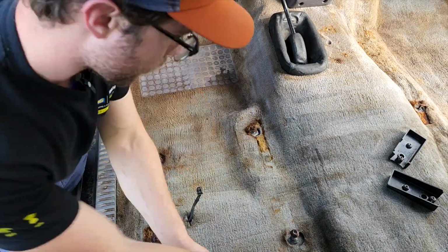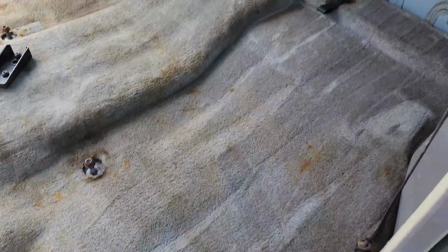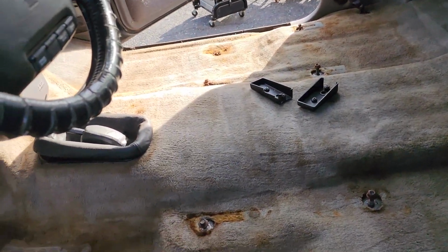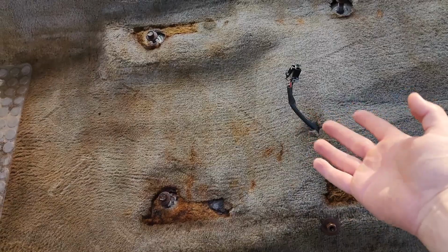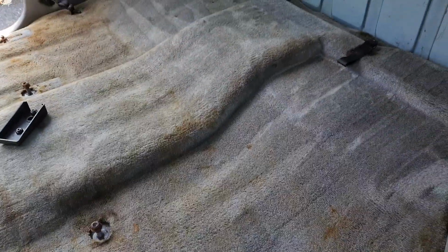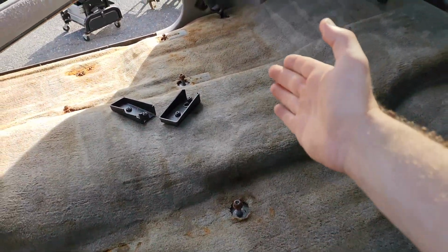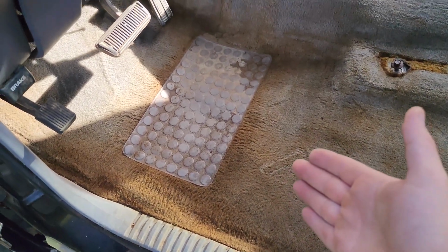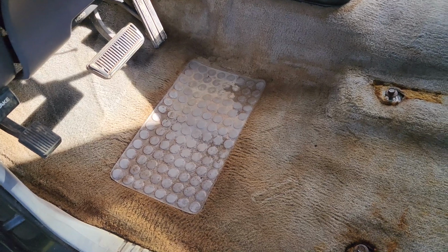This carpet looks a lot better than it did before. Now it's not perfect, and I don't expect perfection given how bad it was, but I can't believe that this section here actually turned grayish again. And over there it looks pretty good. Obviously where feet are, it's still brown. And this area, my brother's not paying me enough to really work on it too hard, so this will be good enough.